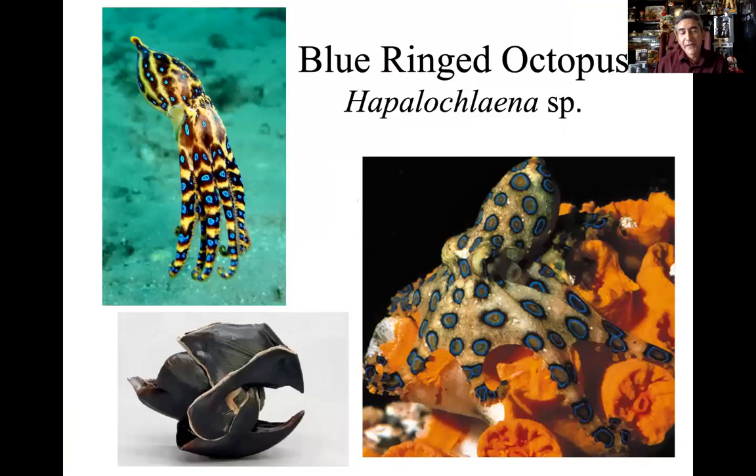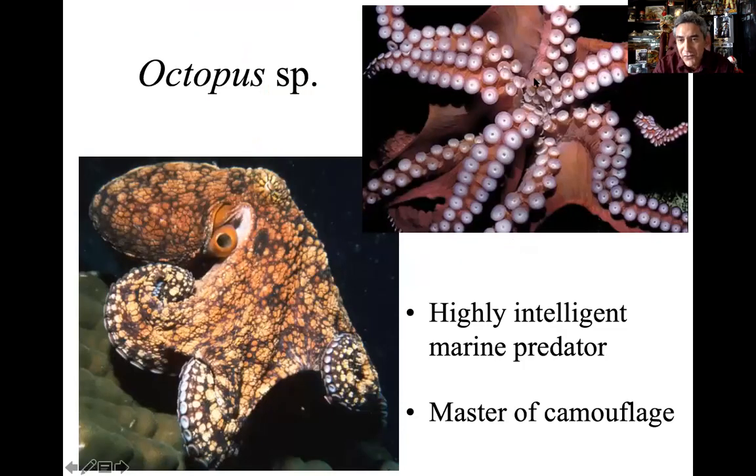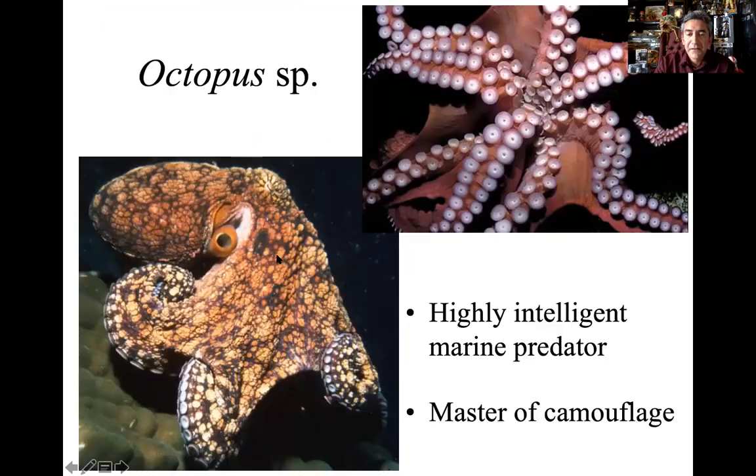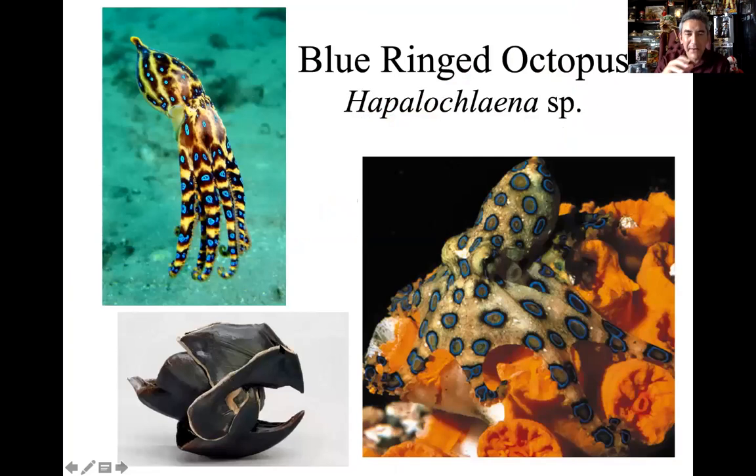Again, I always go back to the venomous creatures. This is a really potent, and you've done a little bit of research on these on a prior LD50 assignment. These are the little blue ring octopus. Very tiny. There's again the beak that you would find, if I backtrack, at the center of all of that mess. So it'd be about right here in these cephalopods. We would have a modified radula, which is in the form of a beak. It looks like a bird beak, like a parrot beak.